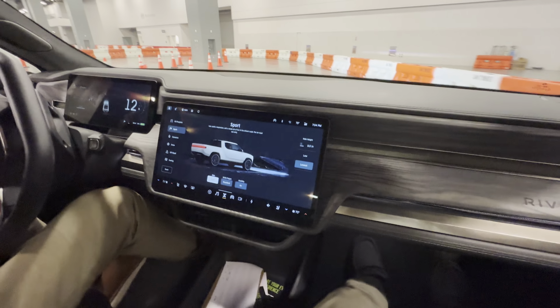So here we'll go through a slalom to give you an idea of the handling. Oh, hey, it feels really tight. Wow. And then we'll get a chance here to do a rolling start, acceleration. Okay. It's like you're throwing a spear. It's amazing. Yeah, it's like right away, instant.